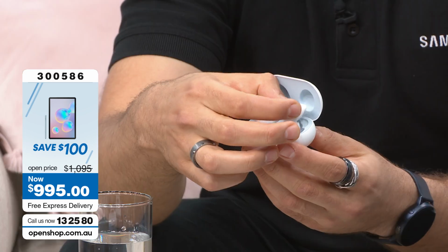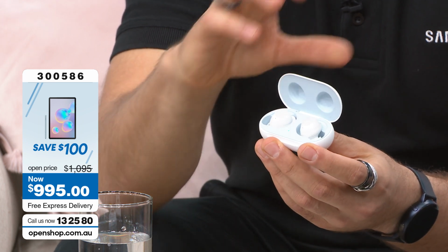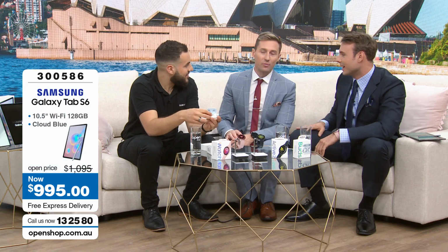And plus, they just feel so snug in there. And what's the quality? Sound by AKG. So it sort of puts you in the front row seat as you're using the Galaxy Buds. Yeah, I think that's the key. You just have to try them. I will, exactly. You guys have to try them.